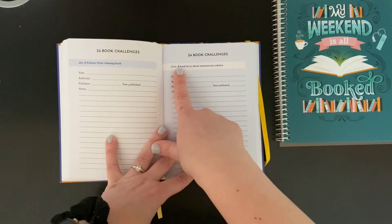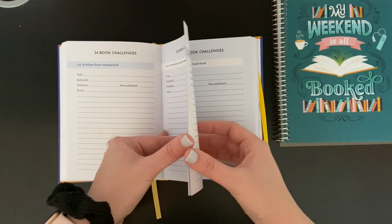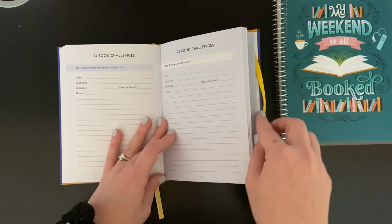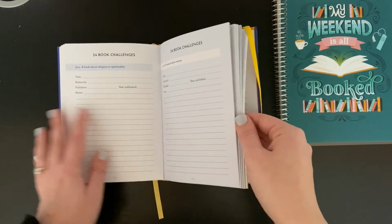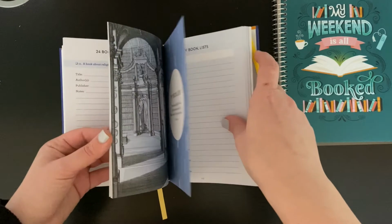So like this one would be a book by or about someone you admire. So that could be like a memoir or a biography. A book of short stories. I would never think to pick up a book of short stories because that's just not usually what I'm into. But if I'm looking for something to read, then that might be some good place to start.